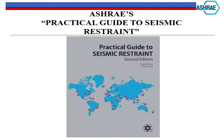So most of the stuff that we're going to be going over today came out of the ASHRAE manual, A Practical Guide to Seismic Restraint. In there, we have one complete chapter on bomb blast protection. It's a topic that we've always felt was needed, so we've added it in. This is the second edition.